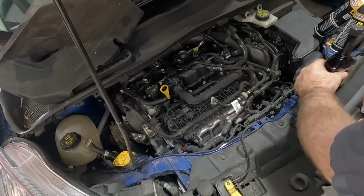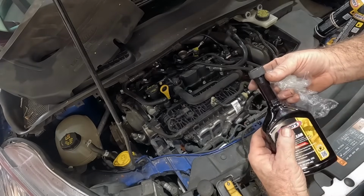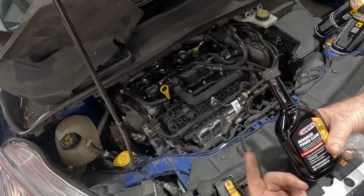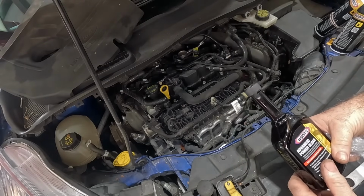And I'll dump this in the gas tank first. Thankfully they changed the filler neck so it fits in the capless systems. Ford loves those. So let's go see if this fits in the gas tank.